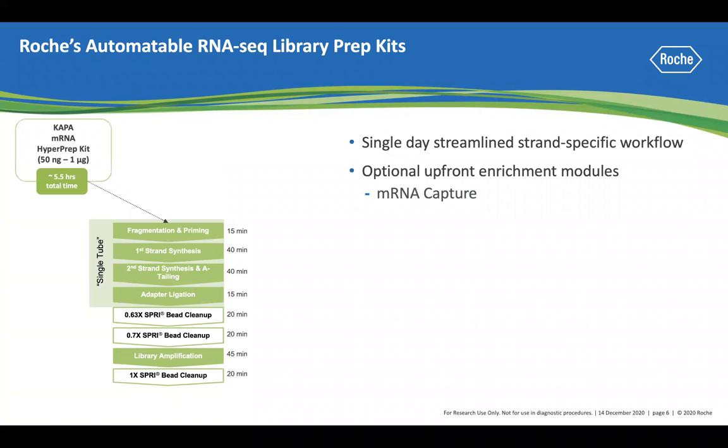This workflow is compatible with 3 optional upfront enrichment modules. The first is mRNA capture, in which polyadenylated transcripts are selected for over other RNA species, including ribosomal RNA, leaving mature mRNA for subsequent downstream library preparation and sequencing.